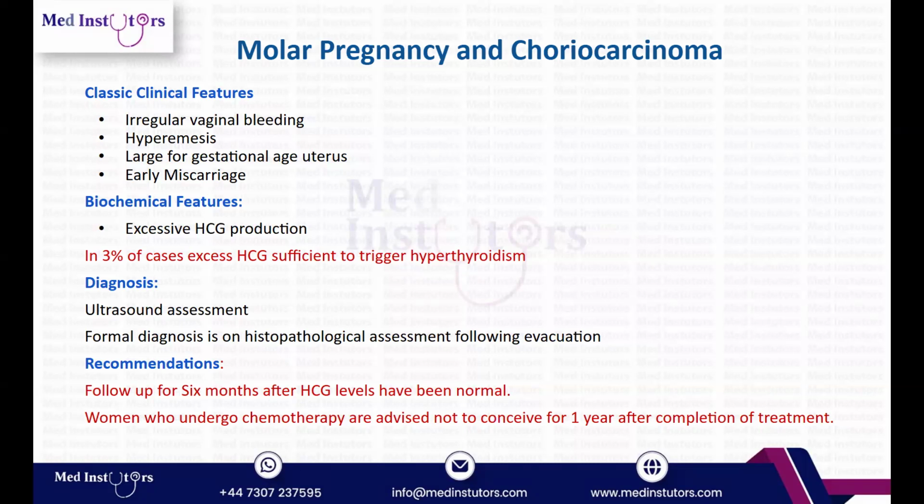Okay, when we know choriocarcinoma, the other source for choriocarcinoma, the risk factor you may say, is the germ cell tumors of the ovary. The germ cell tumors have the tendency to cause choriocarcinoma in the female in future.